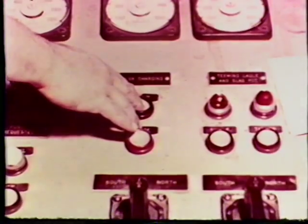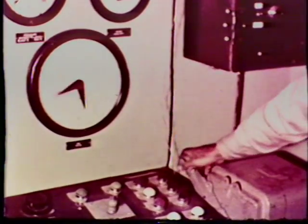An operator in an instrument-filled control room pulls a lever. The vessel tips upright again, and limestone is poured in at the top. Another lever is moved, and down through the top of the vessel comes a long, hollow steel lance. This lance directs a jet of pure oxygen against the surface of the molten mixture, creating a sudden, violent reaction.